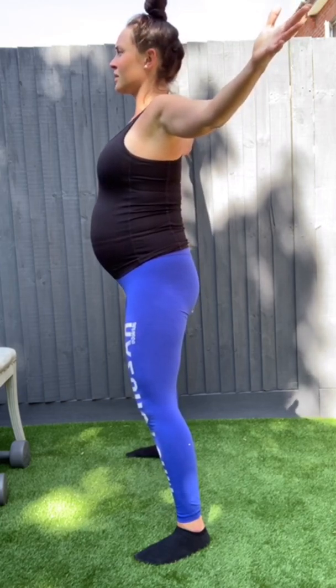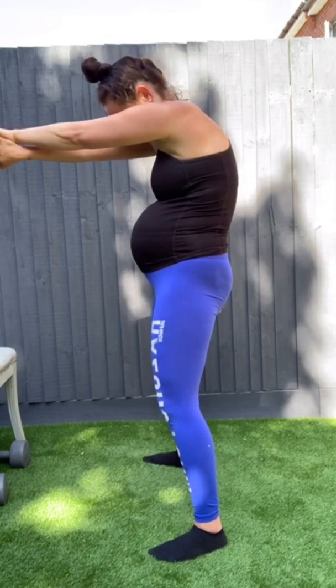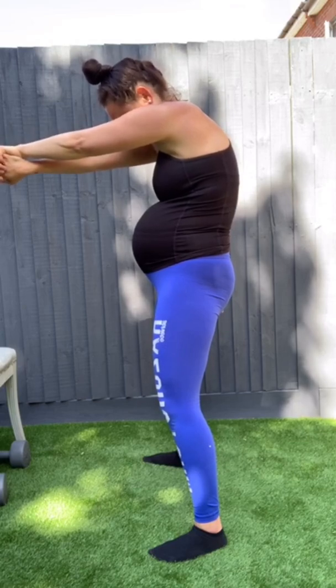Then cross the arms in front. Hold on to the hands. And just push those hands forward, tuck it under. And again, get a nice curve at the top of your back. And just gently roll out the shoulders. Bring them forwards. Roll out your wrists.